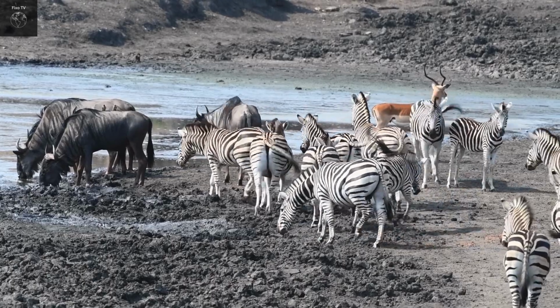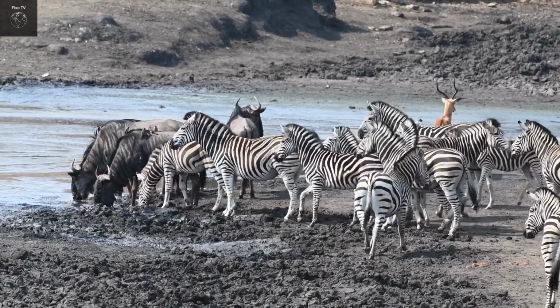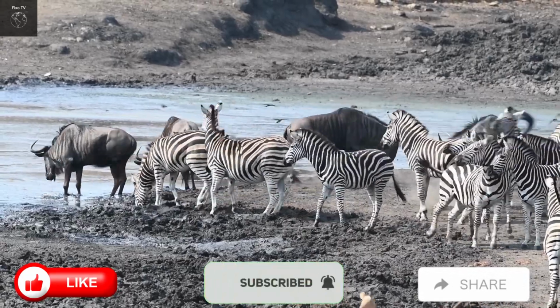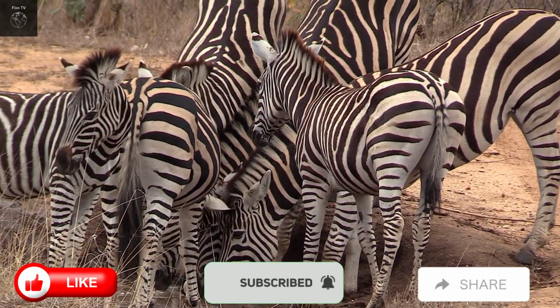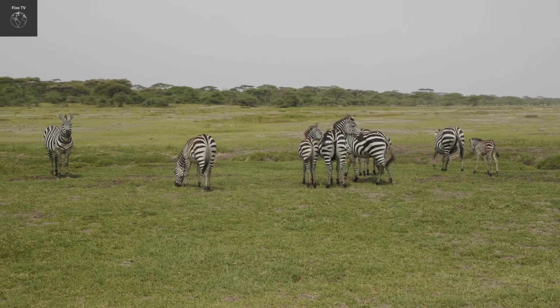Conservation efforts are underway to protect this species, such as establishing reserves and special protected areas. The survival of mountain zebras is crucial not only for local ecosystems but also as an important part of the global natural heritage. Grévy's zebra, Equus grevyi, is the largest zebra species, named after French President Jules Grévy. They inhabit northern Kenya and southern Ethiopia, thriving in arid regions.